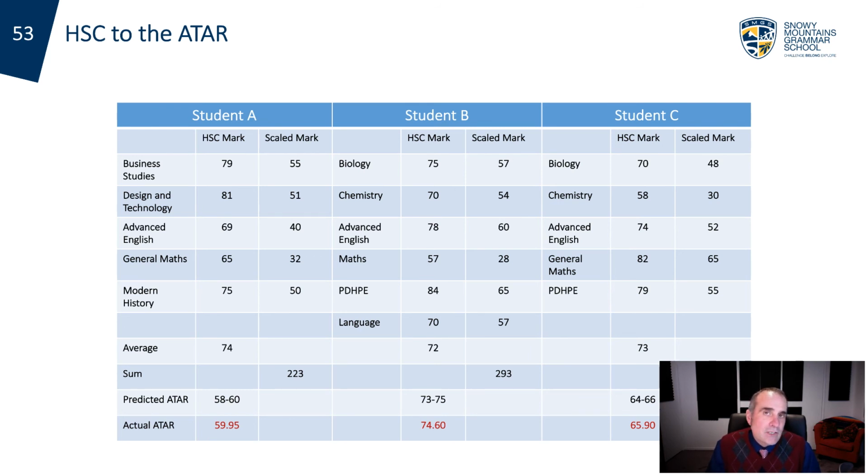So it's a combination of how they went in the courses that they have selected and the strength of the competition in the courses that they selected. So Advanced English 69 would be pulling them down, but the General Maths, which is now Standard Maths, is what pulled them down there. They've only got 65%, but they haven't got 12 units, so they've got no comeback. They've got nothing to alleviate that ATAR issue.